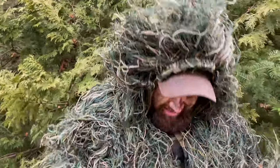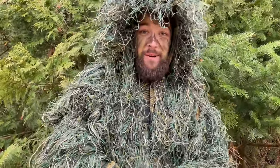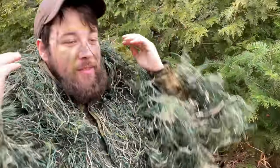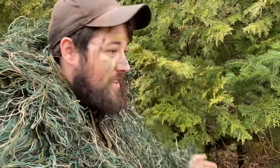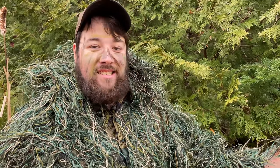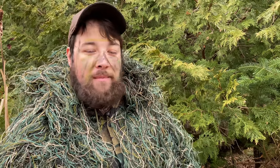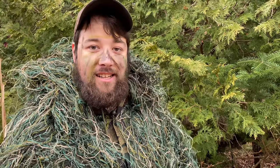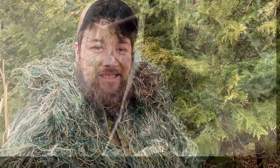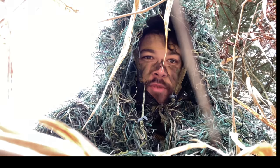So, as you can tell, I'm in a ghillie seat right now, and we're going to be doing some crow hunting today. Got the face paint on, and we're out here going to attempt to shoot some crows. We're going to see what happens. We're going to see if we can get one landed on the ground and maybe even cook it up for lunch. You never know. So, stay tuned, and we'll see what we can get going. Time to shoot some crows.